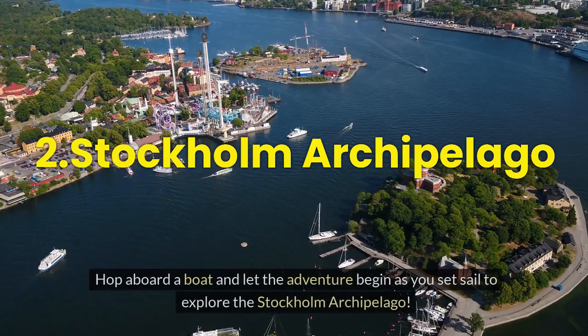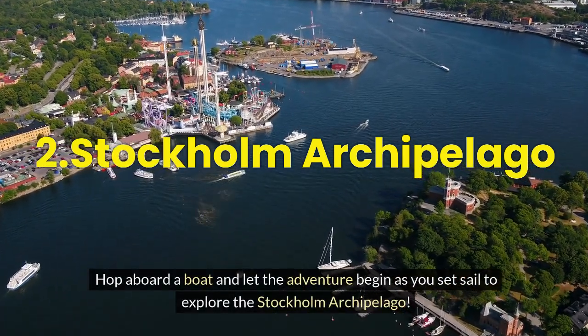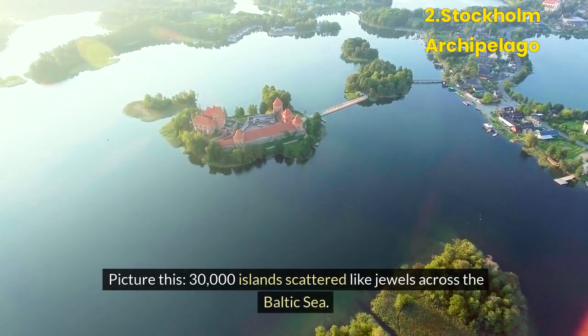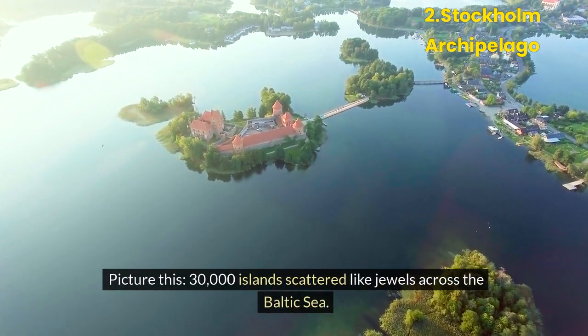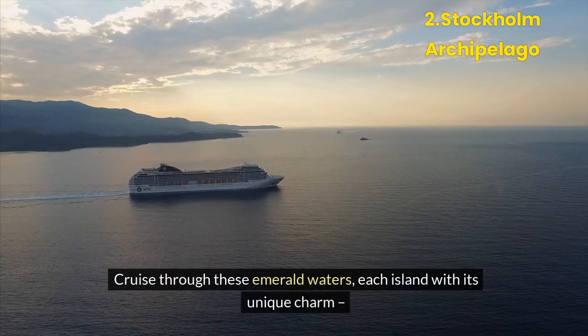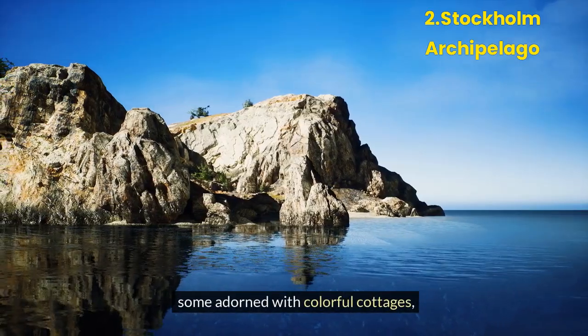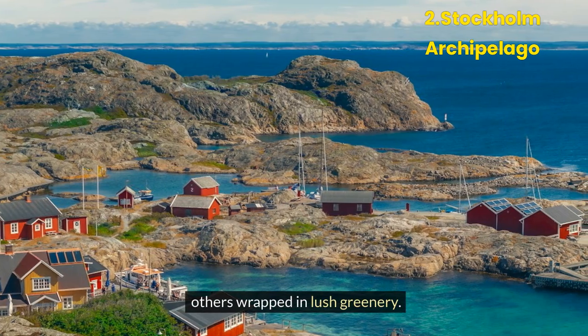2. Hop aboard a boat and let the adventure begin as you set sail to explore the Stockholm Archipelago. Picture this: 30,000 islands scattered like jewels across the Baltic Sea. Cruise through these emerald waters, each island with its unique charm. Some adorned with colorful cottages, others wrapped in lush greenery.